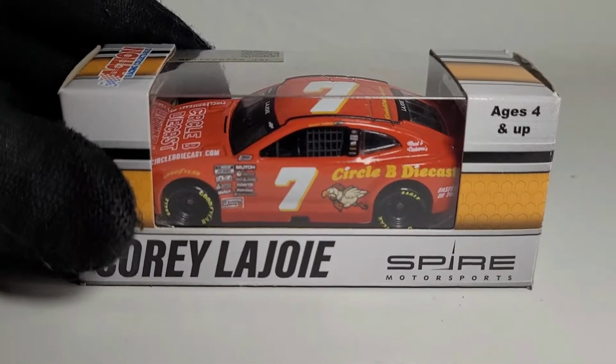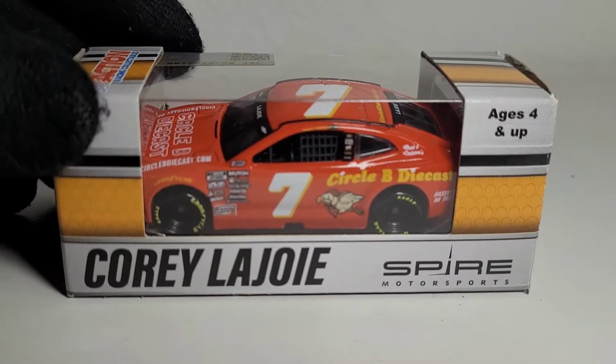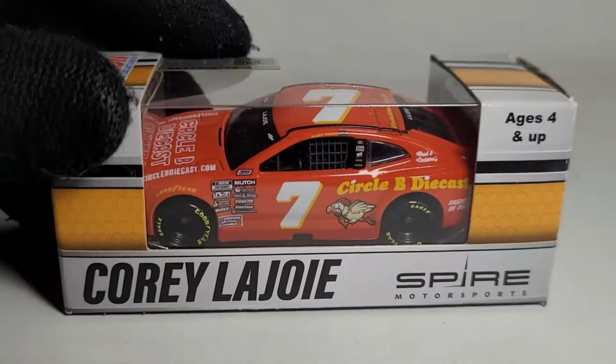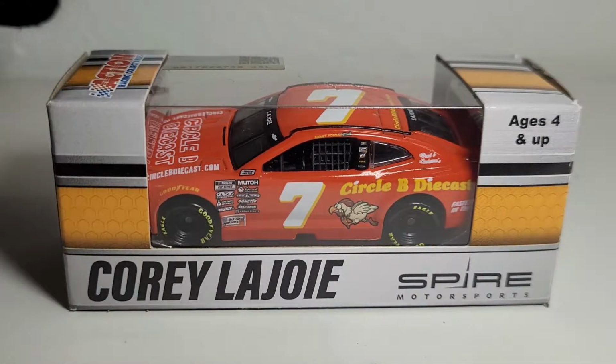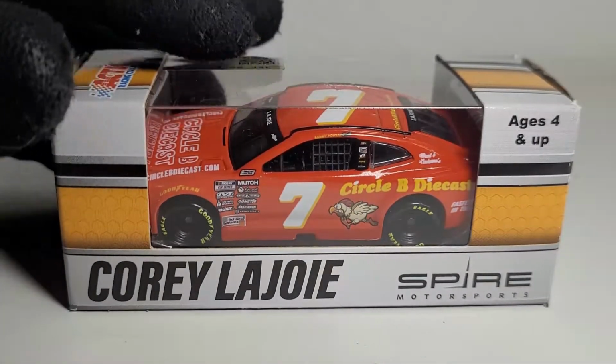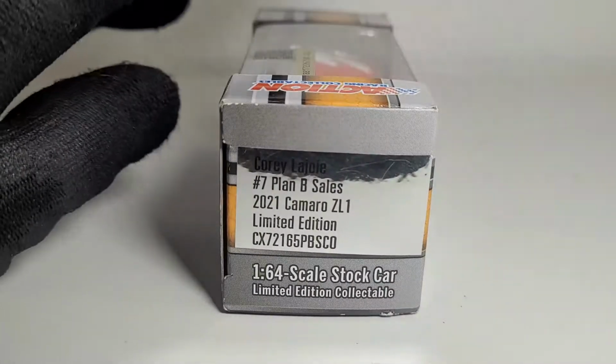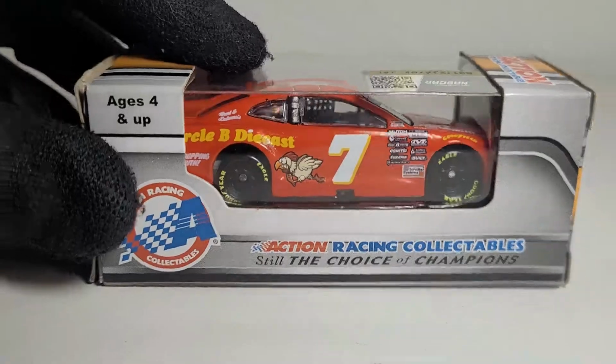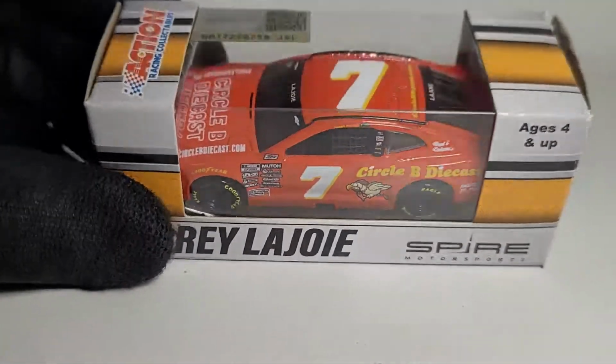So anybody who's a big fan of this nice old film from Burt Reynolds and Jim Nabors, this is Corey LaJoie's 2021 CircleBDiecast Stroker Ace Tribute. No, this is not a throwback, guys. It's a tribute car that he ran way later in the season. And anybody who's a big fan of the Stroker Ace movie, you are going to love this, because this is actually the car that Stroker Ace drove. So how about that? That is pretty cool right there.